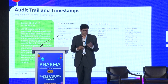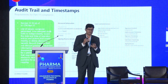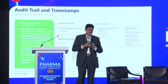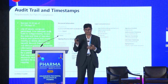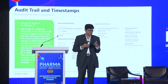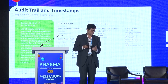Audit trail and timestamp. So this is an example of an audit trail. So for each and every person who is either creating the document, reviewing or approving it, it should come in a sequence. And one of the important things you need to pay attention to is the timestamps and the time zone also, because sometimes people are working in different countries and they are signing and approving a document. So it should not happen that the approver has signed first and the creator has signed second. Because time zones are different, the audit trail should have a clear representation of the sequence in which the signing has happened.